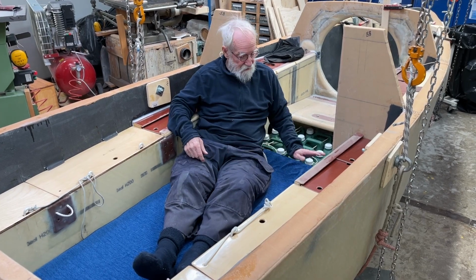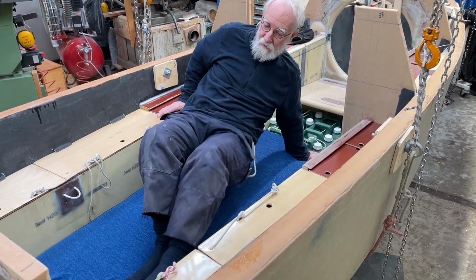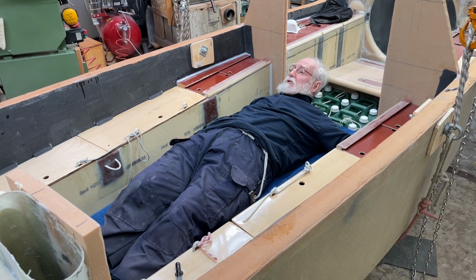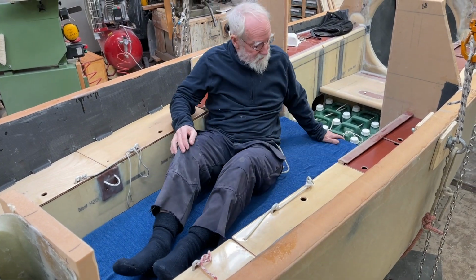Now the mattress is here, and it's nice and comfortable. It's like a very big bed to sleep in, with plenty of space. In fact, yeah, very good. So I'm happy with this.